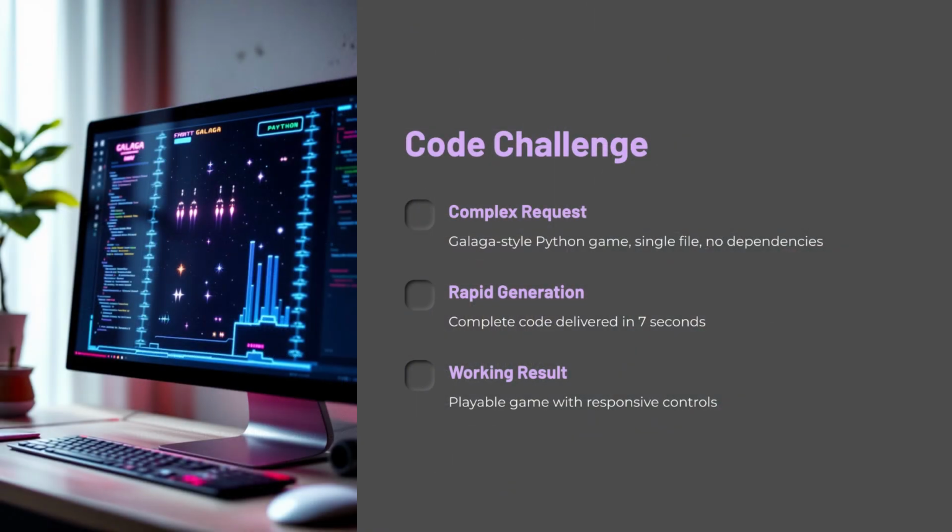Next up, I wanted a Galaga-style Python game in a single file, no images, no dependencies. GPT-o4-mini delivered usable code in 7 seconds. The game worked smoothly, with responsive controls and a clean start screen. It's not fancy, but for a one-prompt result?